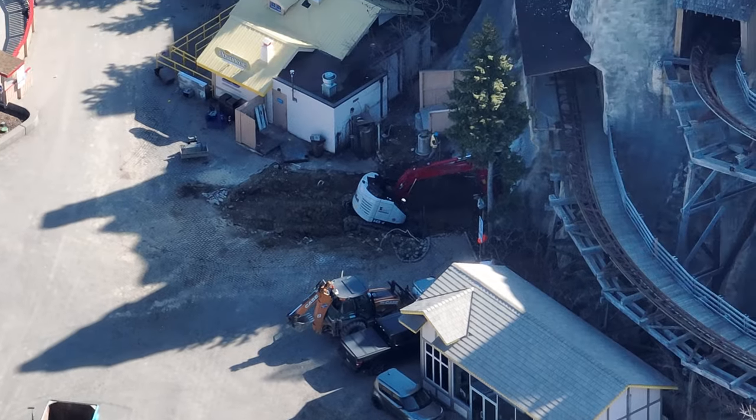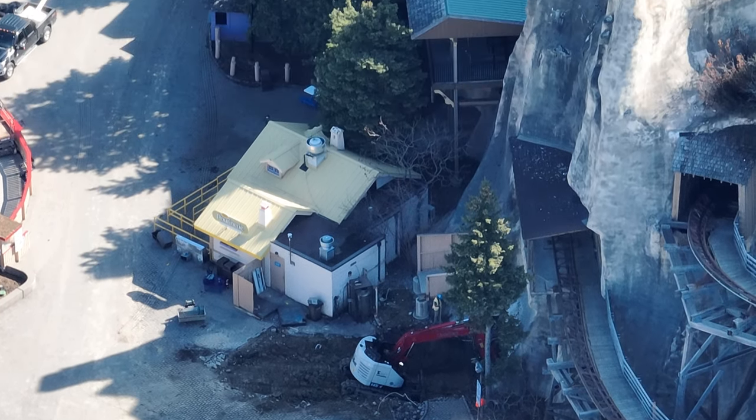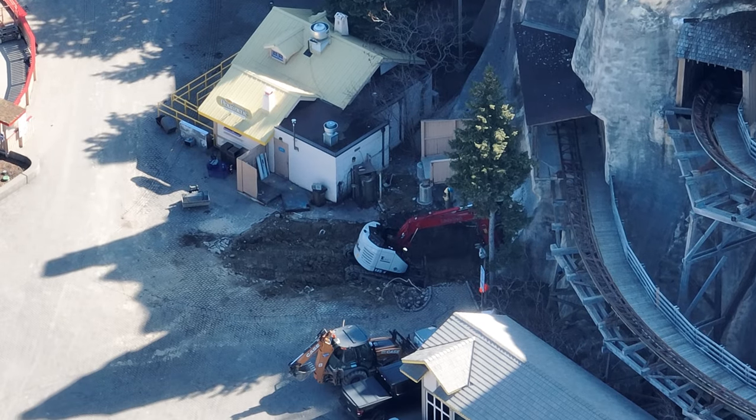Tiny Tom's is moving to a new location confirmed by Canada's Wonderland, but we already told you guys that. Here is the third tunnel. So yay, we've been waiting for this. And beautifully enough, it aligns perfectly with tunnel two. So this, in my opinion, is most likely going to be the launch.